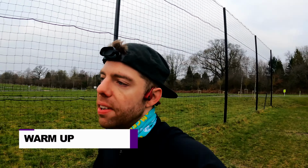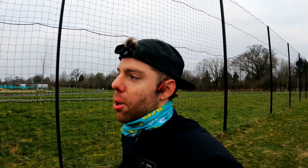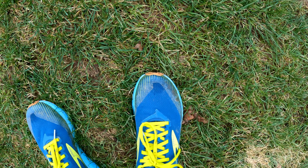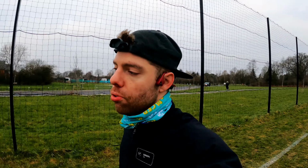So as you can see, I'm on a bit of it now, and it is a mixture of tarmac and grass. Because of that, I'm wearing my trail shoes today, my Brooks Catamounts, so that should be ideal. It's quite cold, so it's quite firm, so on cold days or dry days you could probably wear road trainers easy enough.